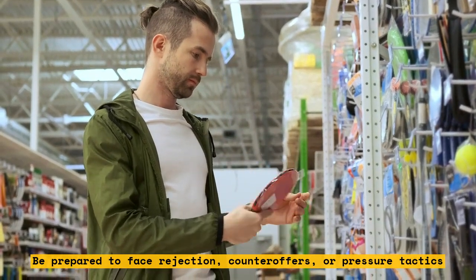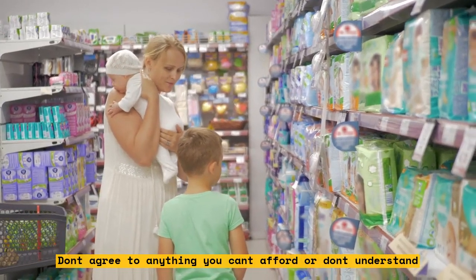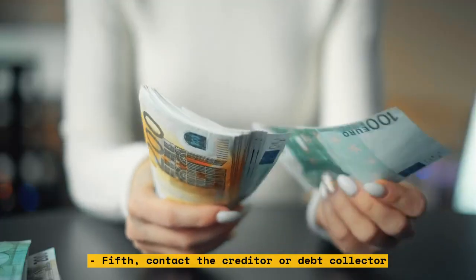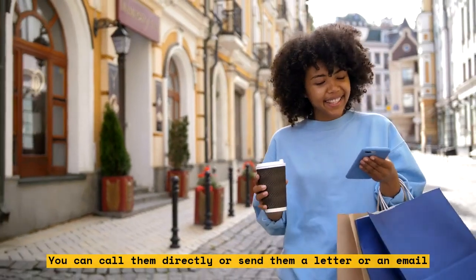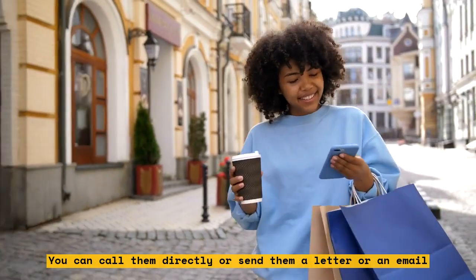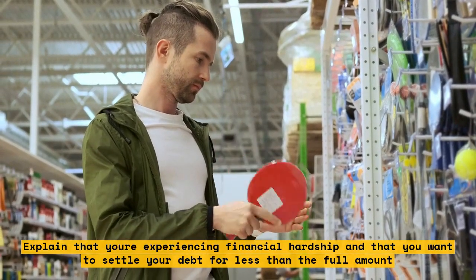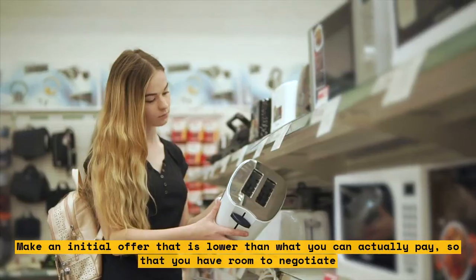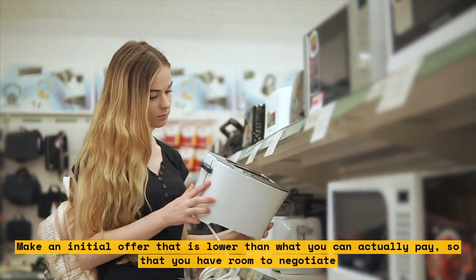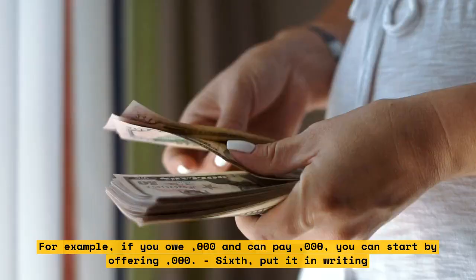Fifth, contact the creditor or debt collector. You can call them directly or send them a letter or an email. Explain that you're experiencing financial hardship and that you want to settle your debt for less than the full amount. Make an initial offer that is lower than what you can actually pay, so that you have room to negotiate. For example, if you owe $10,000 and can pay $4,000, you can start by offering $2,000.